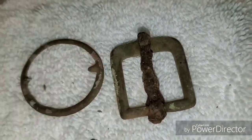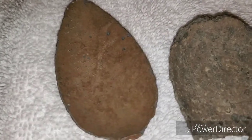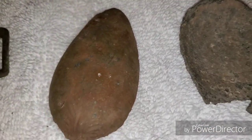I think I took a clip of this one. I did get two old spoon bowls. These are pewter, so we do have some age at this place.